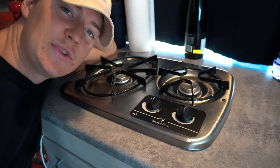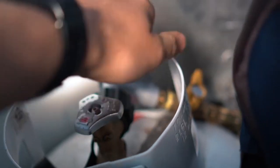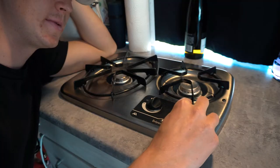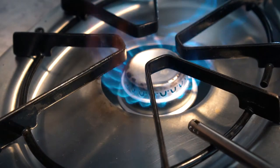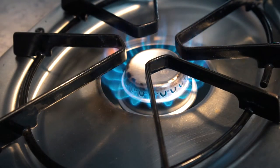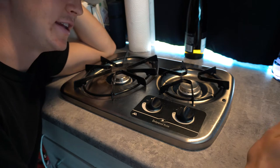That's a sink. Stove is a timeless classic. 2-burner, propane. You gotta turn it on in the back. You turn the nozzle and open the hatch. Then you gotta turn them on here and light away. I've never had to change the propane tank yet. It's lasted quite a while, which is good. I can cook pretty much all I need though.